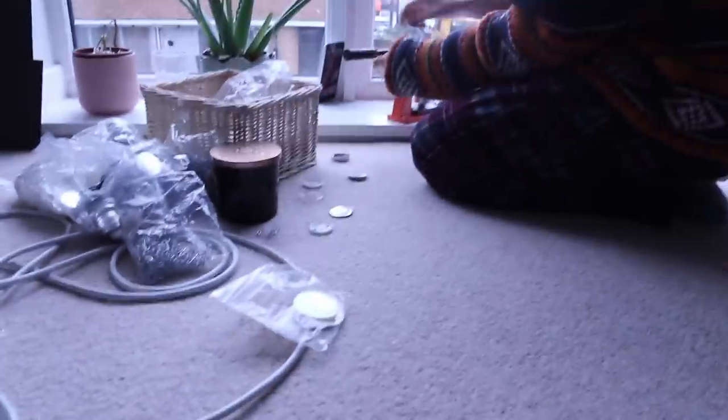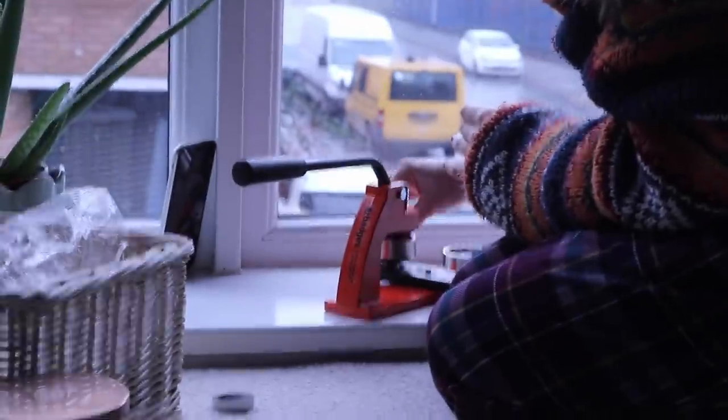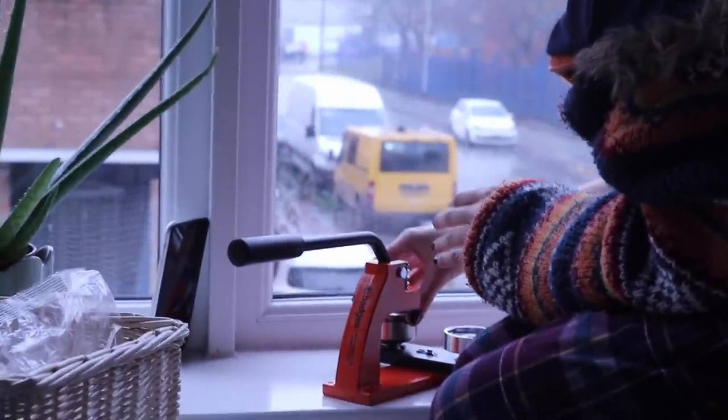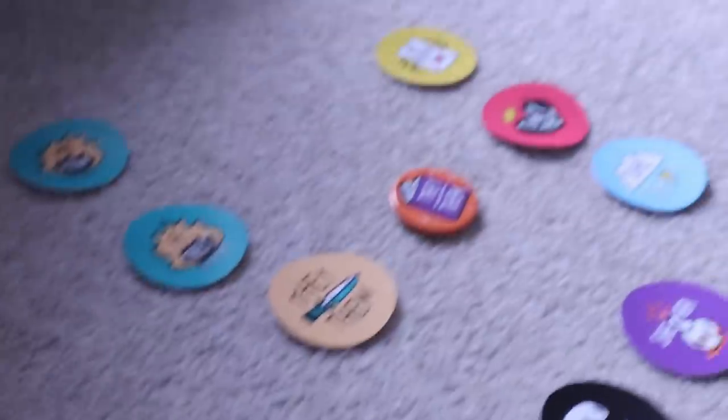I'm in love. Devon's making some badges over here. The paper's real thick, so it's a real workout. Devon got a badge maker, and it's like the best purchase that's ever happened to them. Very economic. It's beautiful. Yeah, Devon's making some really cute badges. Get them on Devon's shop.